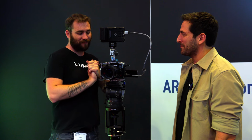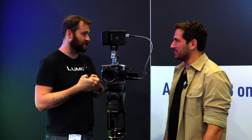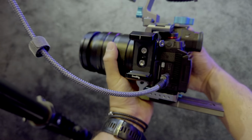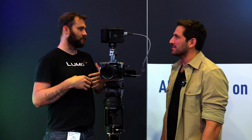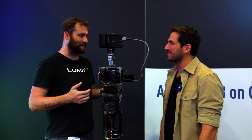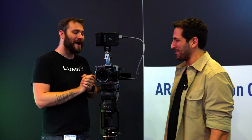So if we just run down the list here. Let's go for the highlights. PDAF, so this is the first of the GH line of cameras that supports phase hybrid autofocus. And it is an advanced version of what we're already deploying in the other cameras. By that I mean it has more subject detection options, knowing that people love subject detection in the cameras. So for all those people that like planes and trains, we can detect them for you in the camera. All right, that's great for the aerial spotting.